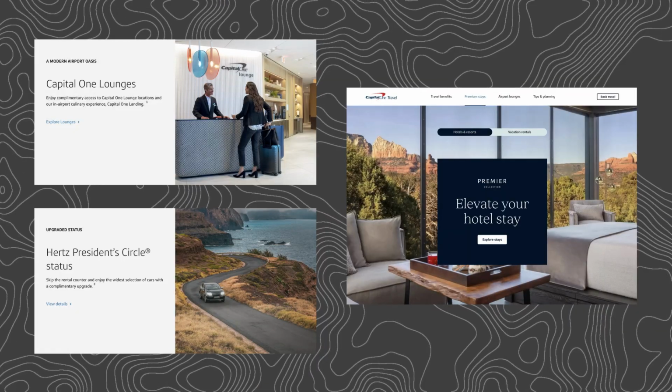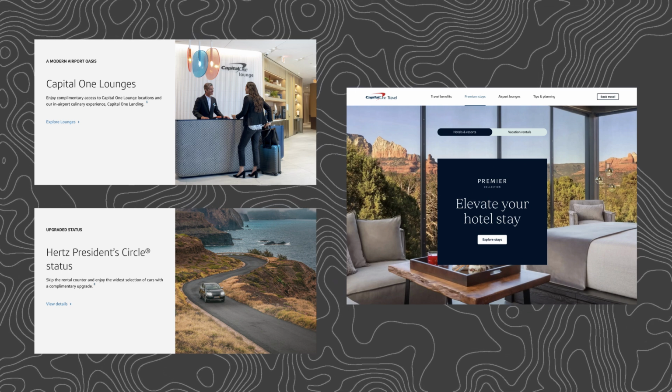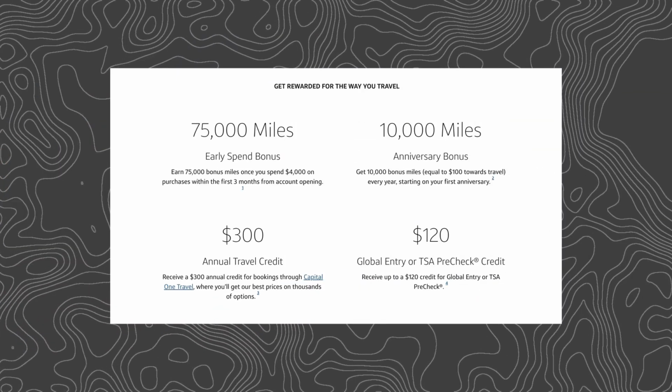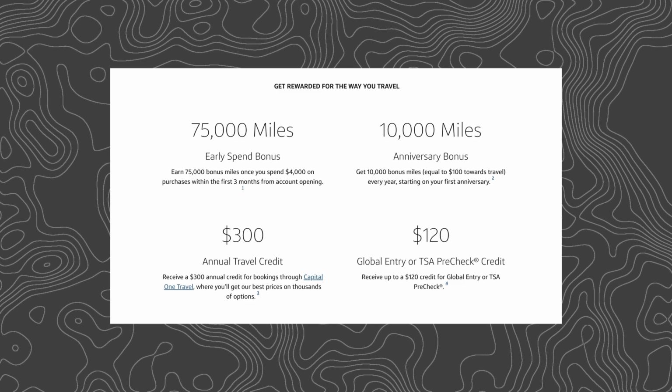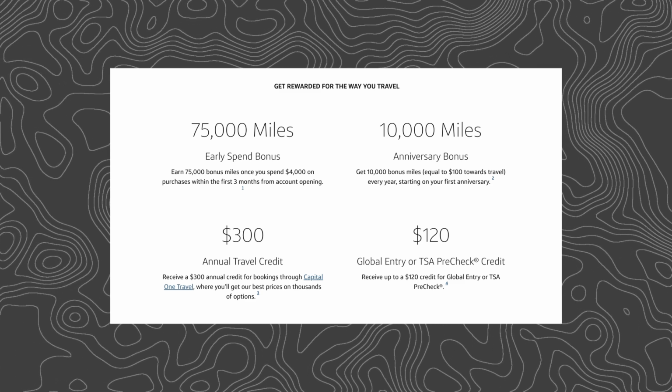Now technically, this card is a travel credit card and offers things like Capital One Lounge access, Hertz President's Circle, and access to the Capital One Hotels collection. You'll also receive a $300 travel credit to be used inside of the Capital One Travel portal, along with a 10,000-mile anniversary bonus. Those benefits right there make this a great travel credit card, but it's not my main travel credit card. That title goes to the American Express Platinum Card.